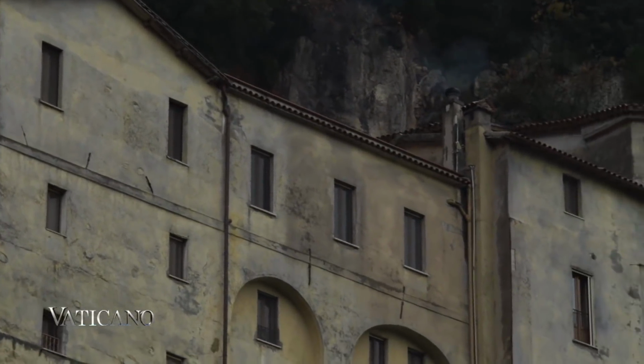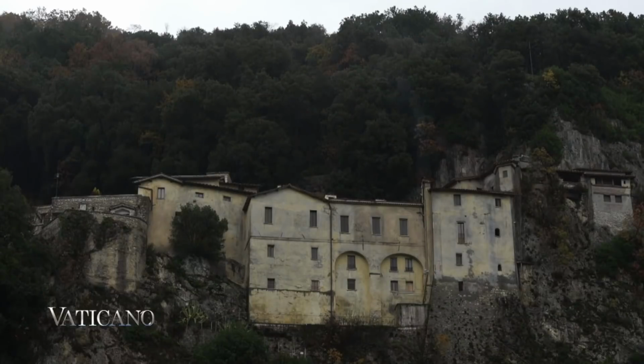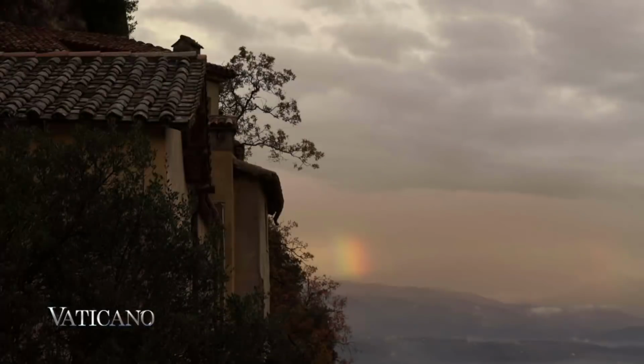As the sun sets, the Hermitage Sanctuary of Greccio divests itself of its ornaments and remains sculpted in the rock like an eagle's nest, showing itself in its total sincerity as the new Bethlehem to our eyes. It is without the shadow of a doubt one of the most important places of the Franciscan order.